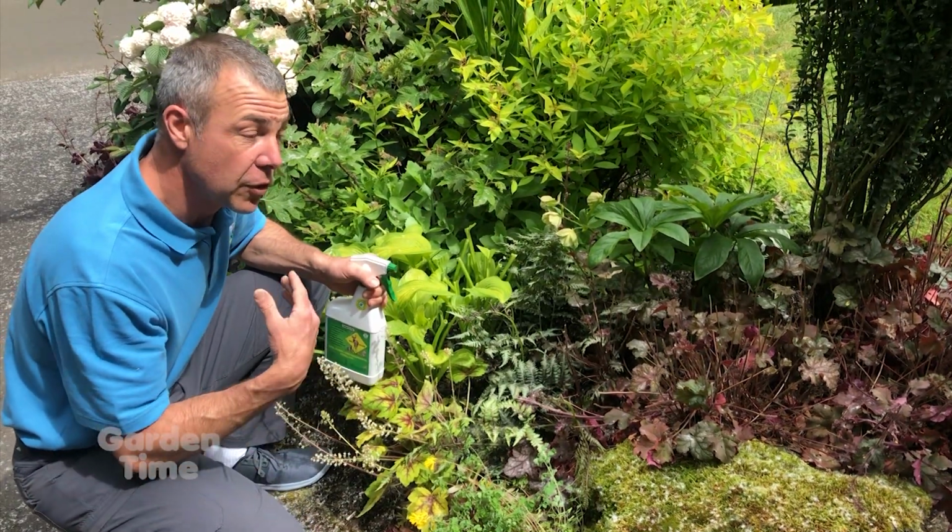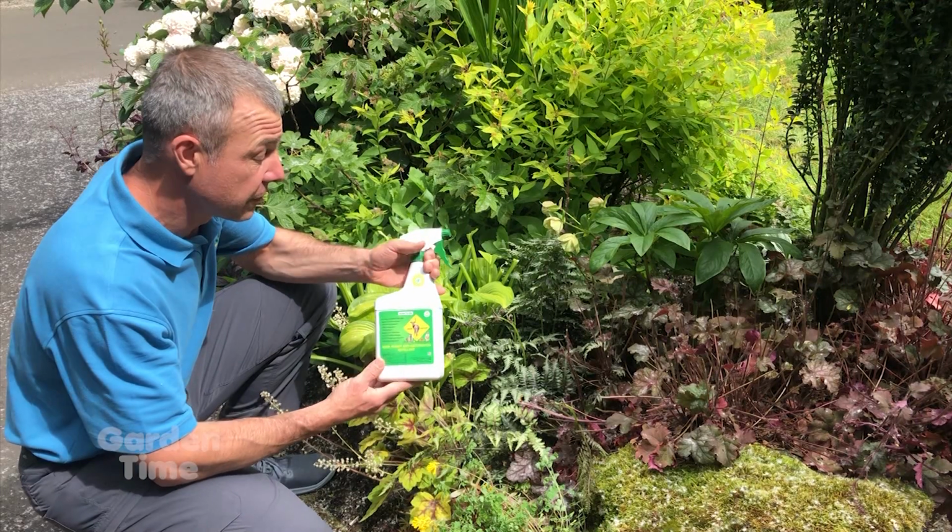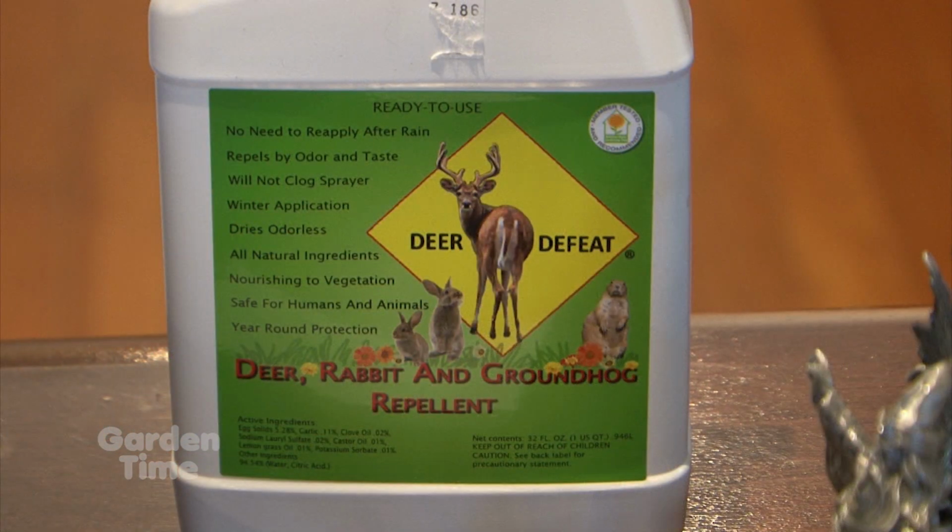So, one way to deter them is a product like this. This is called Deer Defeat, and it's an organic, natural-based product, and it's made from putrefied eggs and garlic and some really stinky stuff that the deer don't like to eat. So the nice thing about this is it's pretty easy to do.